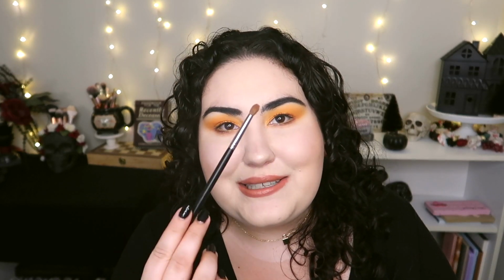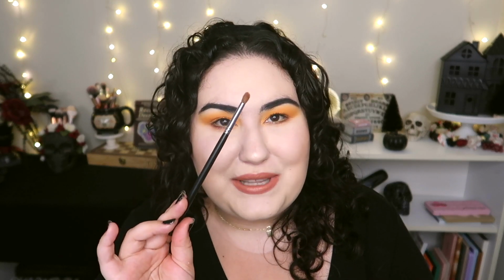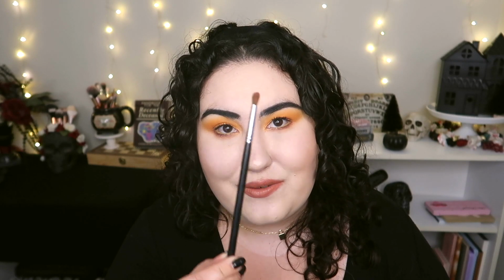This is the perfect size, it's the perfect shape, and it literally just fits right here, and you can also use it for detail blending up here if you're doing cut creases or anything. It's just the perfect brush, but I don't like Morphe, so I need to find a dupe for this. I have not found one. So if you know of any dupes for this, it's a size and shape reference. It's very, very small, but still very, very fluffy. I don't really want to recommend you buy anything from Morphe because I don't like Morphe as a company, but I really like this for my lower lash line.